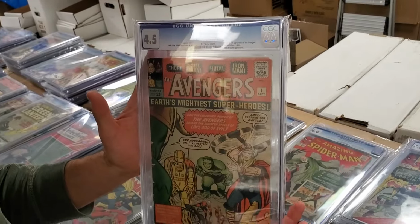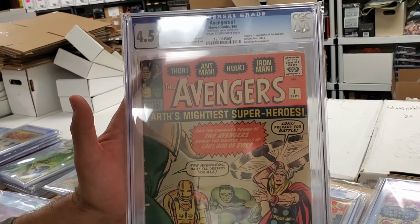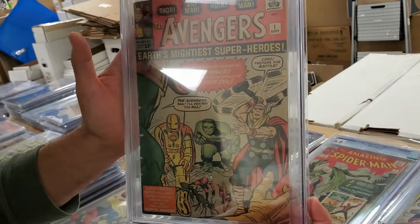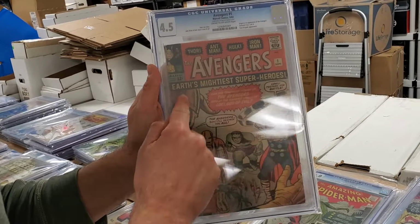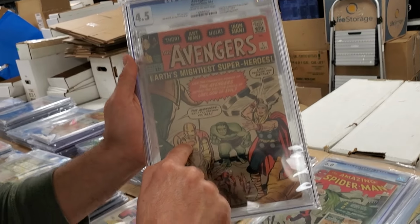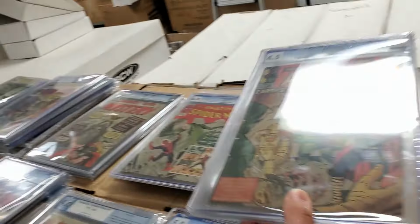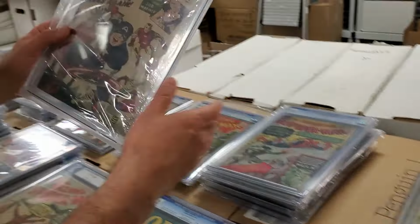Avengers 1 in a CGC 4.5, origin and first appearance of the Avengers, and some appearances by the FF, Loki, Team Brigade. And this is just one of those classic covers where you have the villain. You got Loki, and you got that silly new armor, the old armor, excuse me. Thor and Hulk, great.